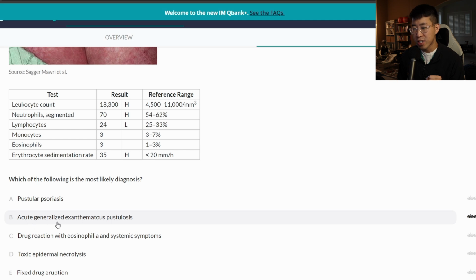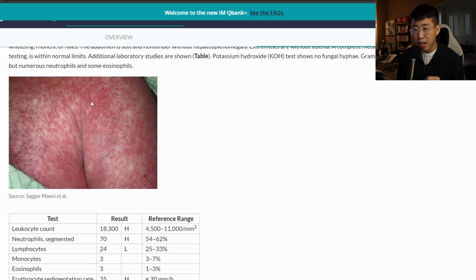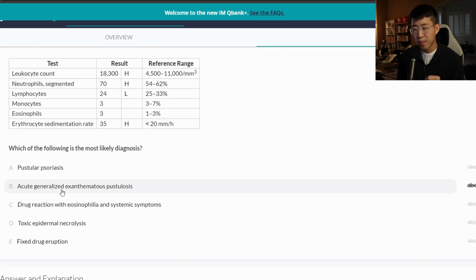AGEP, acute generalized exanthematous pustulosis, you would see little pustules all over, and this generally occurs after a drug has been administered. And I have to actually look into the timing again. I believe the timing is around 7 days or so, but I know I have an Anki card on this. It's something I could look up later. Drug reaction with eosinophilia and systemic symptoms. Again, if somebody got exposure to an antibiotic, for example, for his cut, and then is starting to have fever and eosinophilia, he doesn't really have eosinophilia here, so this seems a little bit less likely.